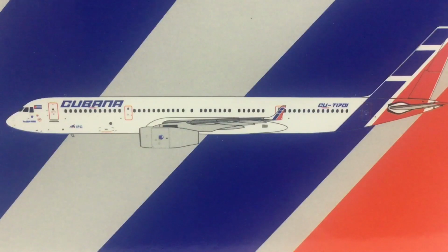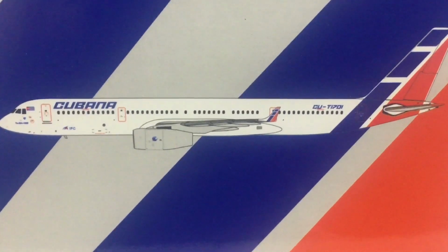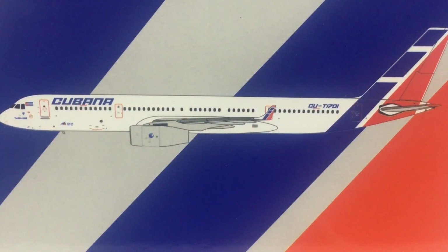Okay, section 2 of the review takes a look at the livery, and it's probably a good point for me to talk a little bit about the Cubana Tu-204s. Cuba has obviously had some issues with the international community, especially the US, and so it struggles to acquire modern aircraft, and the Soviets and now the Russians are one of the few countries that has been willing to supply it with aircraft and not get in the way with sanctions. So it's not too surprising that Cubana has acquired some Tu-204s in the past.